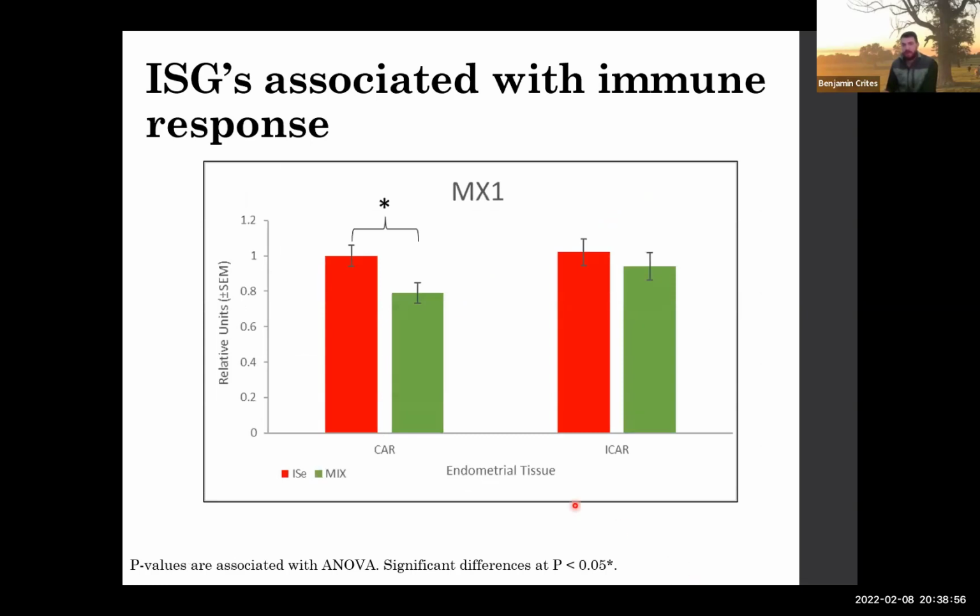And from the PCR, for a few of these figures, we'll have the endometrial tissue, looking specifically at the caruncular tissue or the intercaruncular tissue, and then the relative abundance of the mRNA transcripts. MX1 is a classical ISG, or interferon stimulated gene, and it enhances the response to potential viral pathogens, but is also very involved in pregnancy recognition and uterine receptivity prior to attachment.